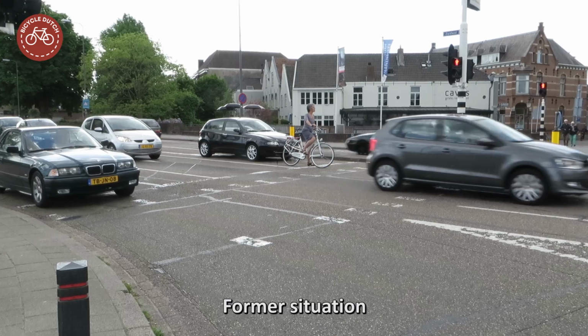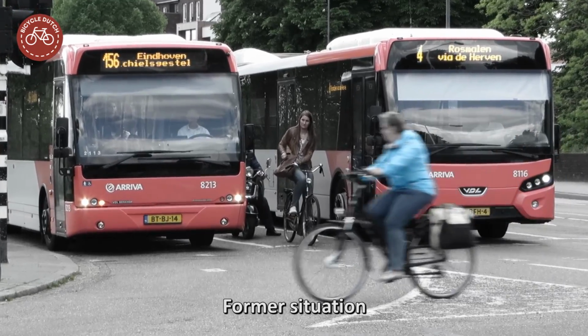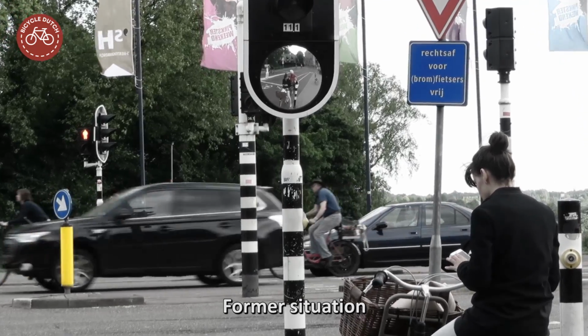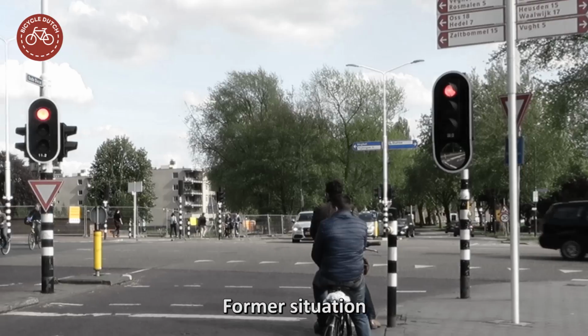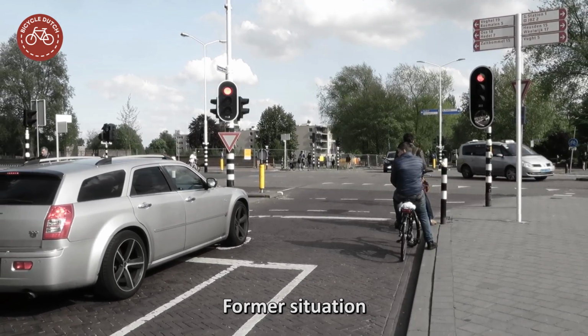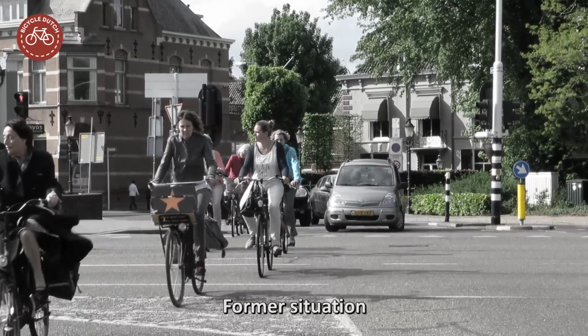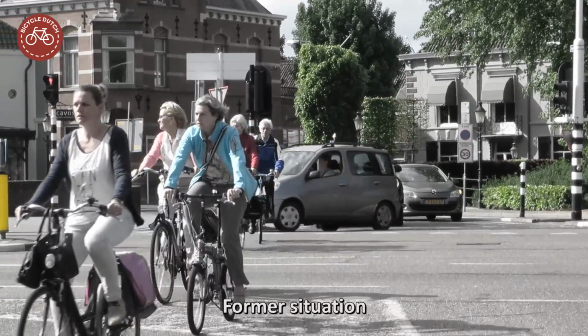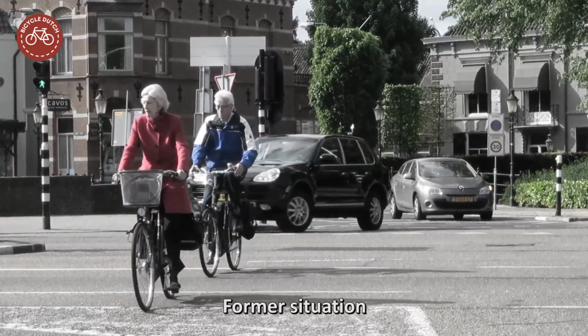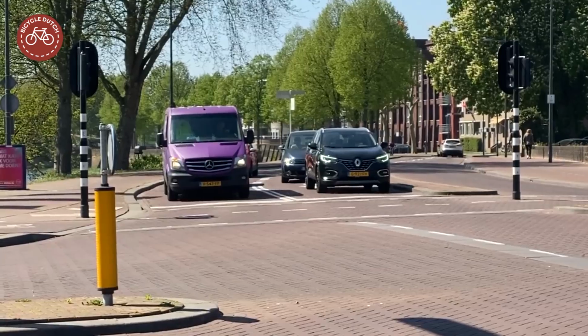People on bicycles had to use the same space as motor vehicles, and that doesn't only look dangerous. These mirrors were placed after a deadly crash in 2013, when a 77-year-old woman on a bicycle was crushed by a turning truck. The driver was convicted for not using his mirrors, but the old-fashioned design will also have played a part. This is not where you would want your children to be in traffic.